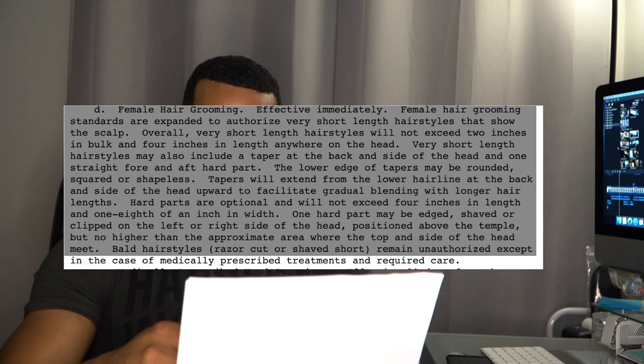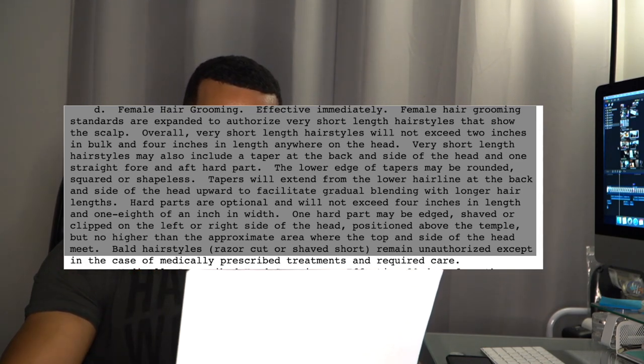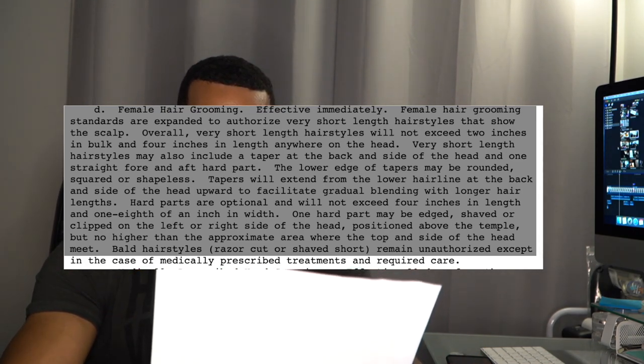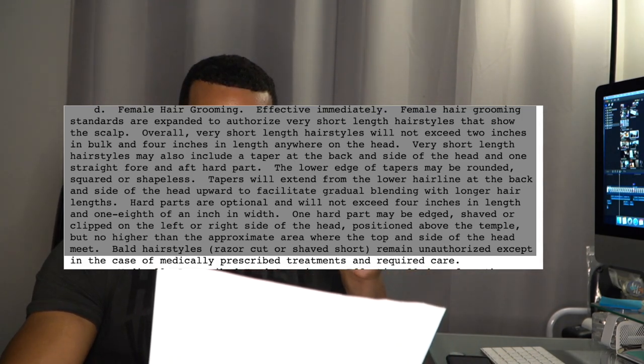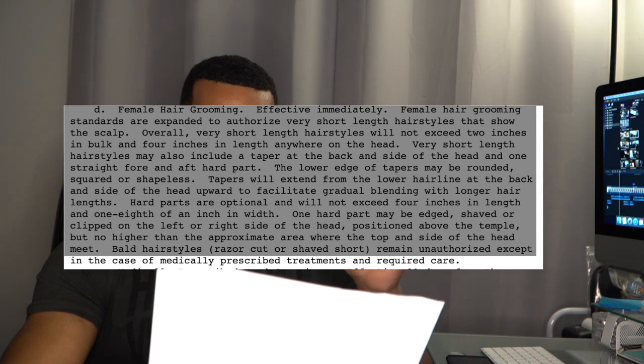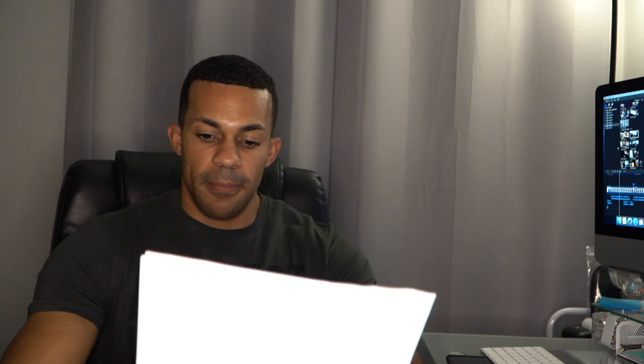The lower edge of the taper may be rounded, squared, or shapeless. The hard parts are optional and will not exceed 4 inches in length and 1/8 inch in width. One hard part may be edged, shaved, or clipped on the left or the right side of the head.